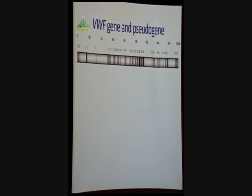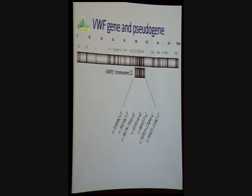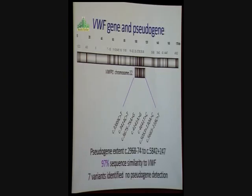We were particularly interested in von Willebrand factor as it has a partial pseudogene, with the coding gene on chromosome 12 and the pseudogene on chromosome 22. It covers a region of about 13 exons of von Willebrand factor in some of the main binding sites for von Willebrand factor. So we made sure that we included 5 patients within the analysis for this region, and these 7 variants shown were identified in the 5 individuals within the region that's copied in the pseudogene. These 2 regions have a 97% sequence similarity. But we were able to identify the 7 variants previously seen on Sanger sequencing and didn't identify any additional variants within that region in these patients.